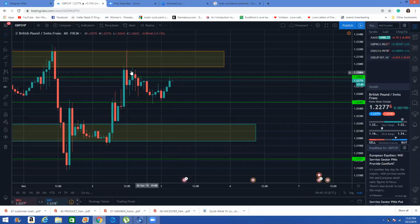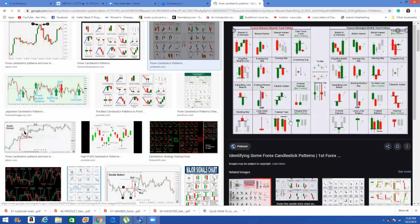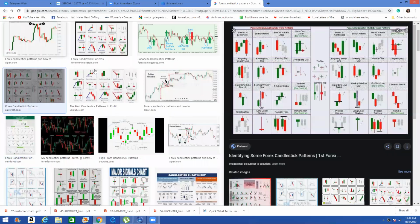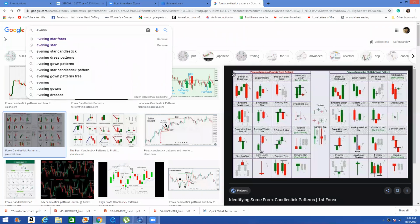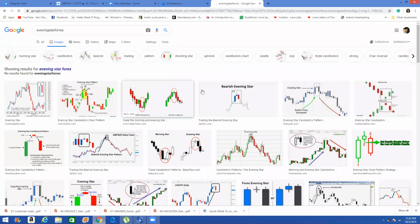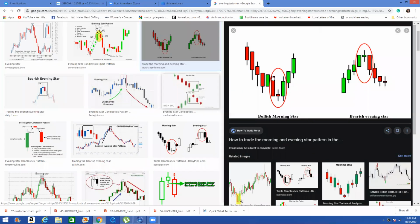So that goes for wicks showing you rejection in a certain area to say that it's gonna go a certain way, or candles forming a certain pattern and things like that. Looking at this, I know evening stars are there. Usually when you have evening stars, it's a long bullish candle, then a doji, which is basically like a plus, and then a bearish engulfing.